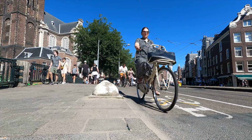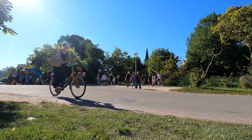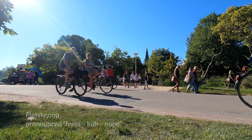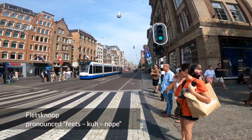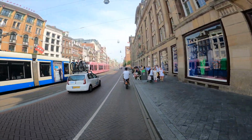The beautiful city of Amsterdam is a city of bikes, and many tourists rent bikes to explore the city. Most people don't ride their bike outside of the city, even though it's easy to do if you know about the Fietsknoop system. In English, Fietsknoop loosely means bike nodes, as they are a series of numbered points throughout the entire country of the Netherlands.